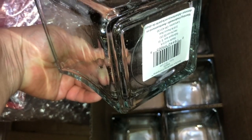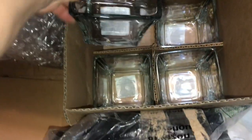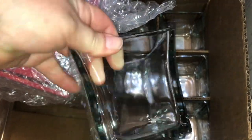We have a set of 6 very heavy vases. This one here has a chip out of it, which is probably why the whole set was returned, because the rest of them look fine. These will probably end up going to a consignment shop.